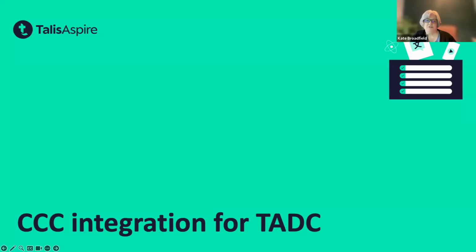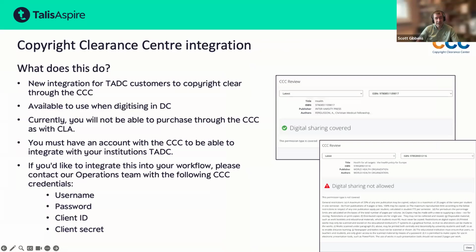With that, since George is not here today, I will hand it back to Scott. Thanks, Kate. Next slide, please, Kate. So we're doing an integration with the Copyright Clearance Center in America. This is similar to integration with a CLA. It's a rights checking. So what it does, it will allow you to send your items for rights checking to the Copyright Clearance Center, just like you do with a CLA, and it will give you the response back. A couple of examples there on screen: digital sharing covered, for example, or it might be that digital sharing is not allowed. There's half a dozen different statuses that you might see. So it gives you the information that you need to make a choice over what you can do next.